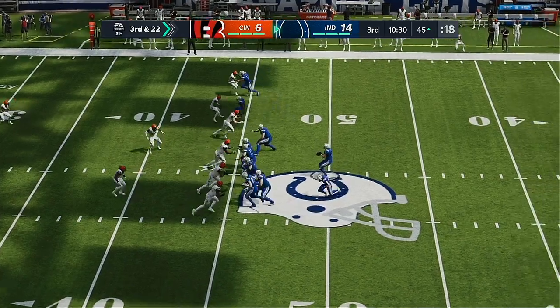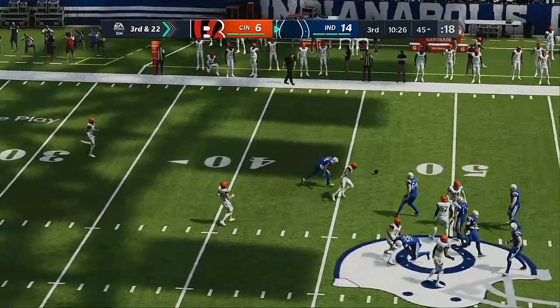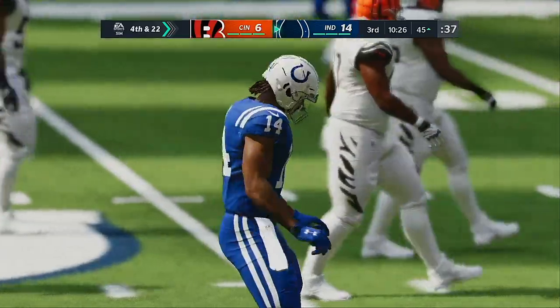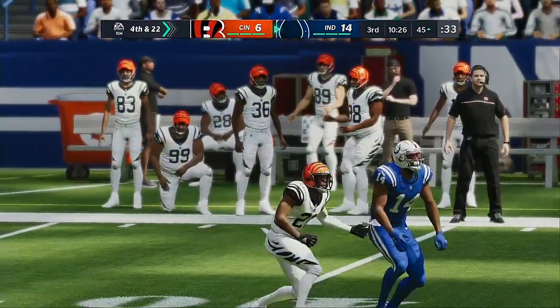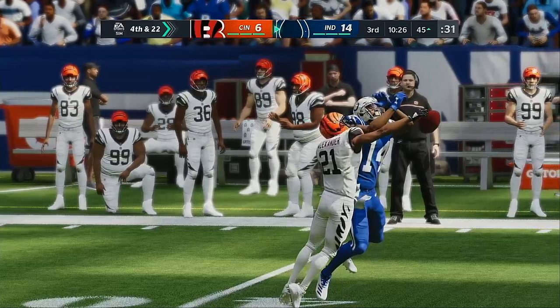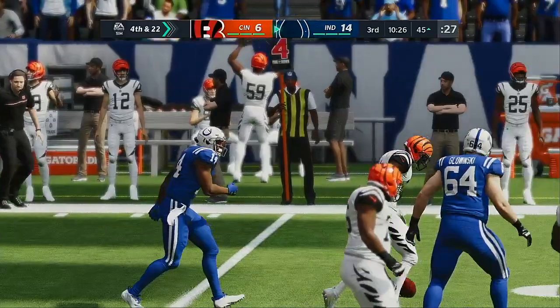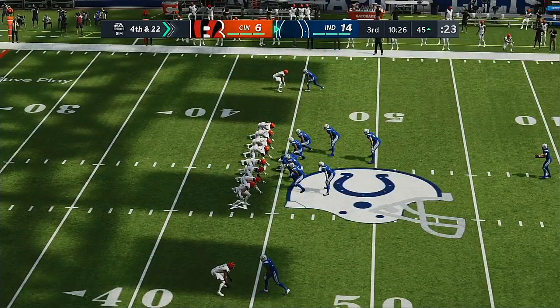Third and long for Rivers. And that's going to be incomplete. The coverage too good there. The contact popped the ball free, and it's fourth down. From a defensive perspective, they had exactly what you want anytime they want to throw the football. There was pressure on the quarterback. They were getting after him, and they tightened down on the receivers and forced the incompletion.